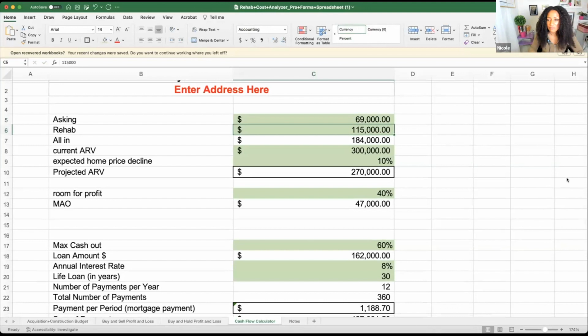All right, let's see. For instance, this is Detroit. This deal is not going to make any sense. We're doing $100 a square foot. We don't have time to really look at this deal. If we're doing $100 a square foot, it's going to be $161,000 to rehab this deal.